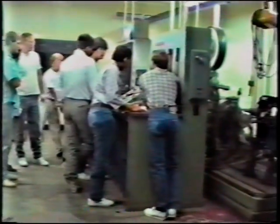What we have here is a mechanical engineering laboratory class. They're about to run a test on an internal combustion engine with fuel injection to compare its performance with an older model engine that has a carbureted fuel supply.